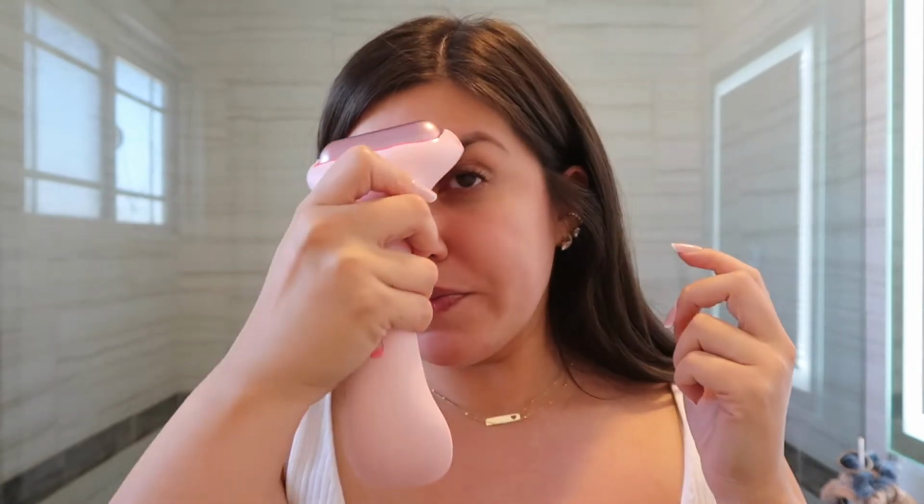That is one thing I've really noticed with my face too, is I definitely feel more lifted, more toned. So I think it has a lot to do with this. I mentioned before why I think face rolling is good, using a wash jaw is good, using the NuFace is good, is because it's like a workout for your face. So over time you will see results. You just have to be consistent.